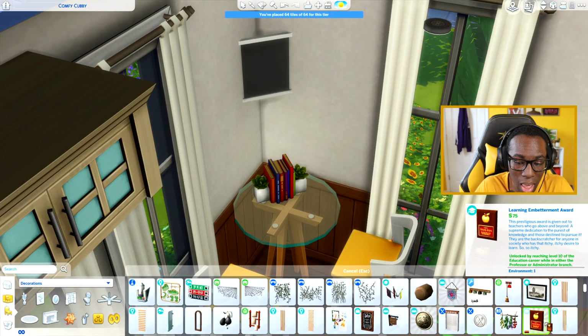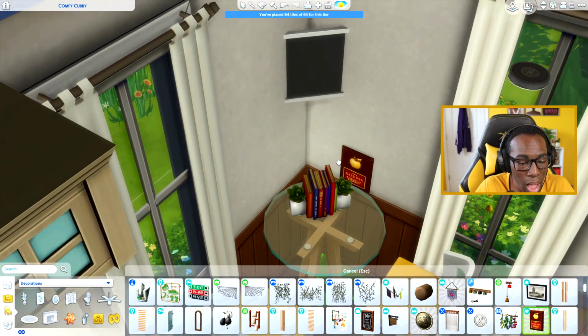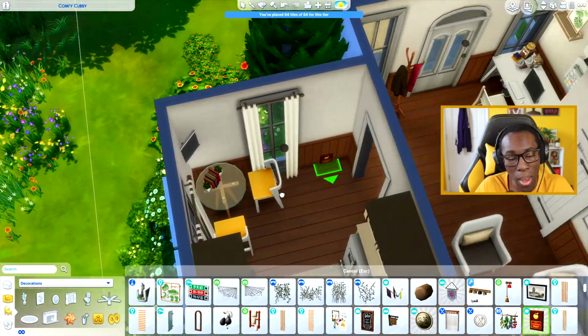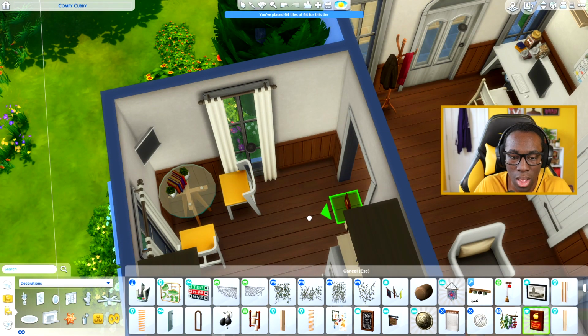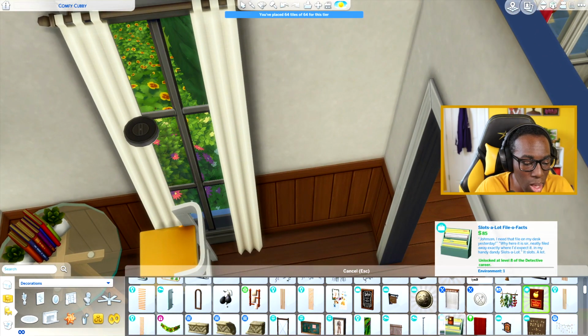Ooh, a Lettering in Betterment Award. Oh, it's a prestige award. It goes out to the teachers who go above and beyond. Oh, so like maybe a school teacher lives here? Wait, that could be a cool idea. Yeah, maybe a school teacher lives here. This is their house, where they live with their pet or whatever. Oh, wait, that could work so well.